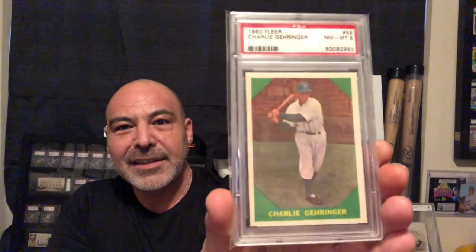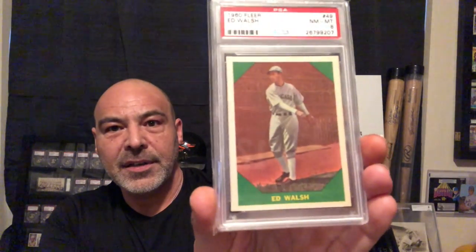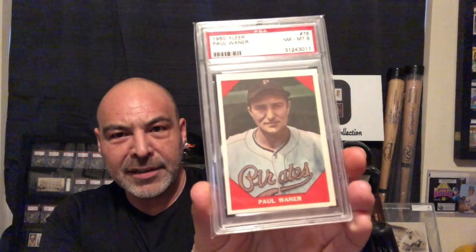It's funny when you think about it. Some of the old greats, Stan Musial, they weren't retired yet. So they're not included in these all-time greats. Bob Feller is one of the newer players included here. And here's Big Ed Walsh. And there's a Johnny Mize in here, another kind of newer player compared to the others.